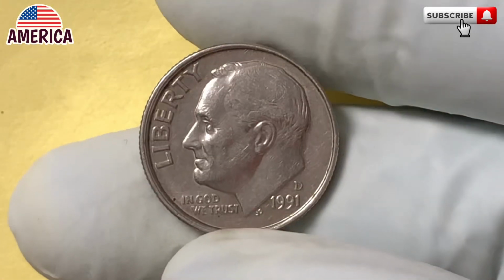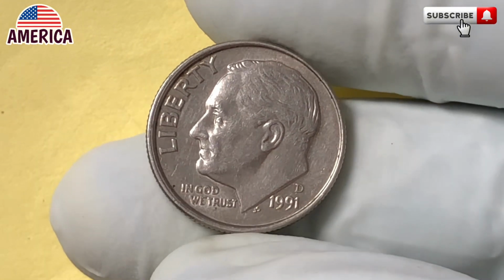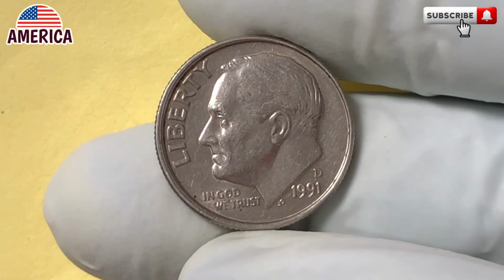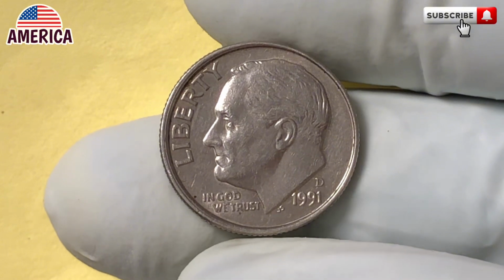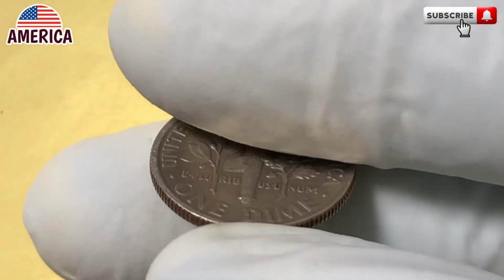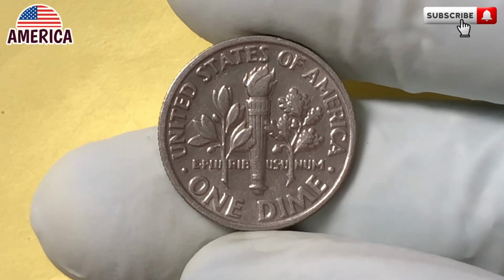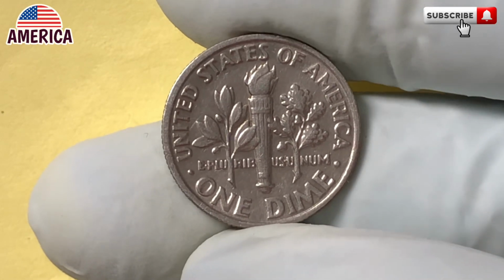Off-center strikes. An off-center strike happens when the blank metal planchet isn't aligned properly, causing part of the design to be cut off. Off-center strikes make for interesting and collectible errors. Clipped planchets. A clipped planchet occurs when the coin's metal disc is cut improperly during the manufacturing process, resulting in a coin with a piece missing from the edge. These are rare and often demand a high premium.